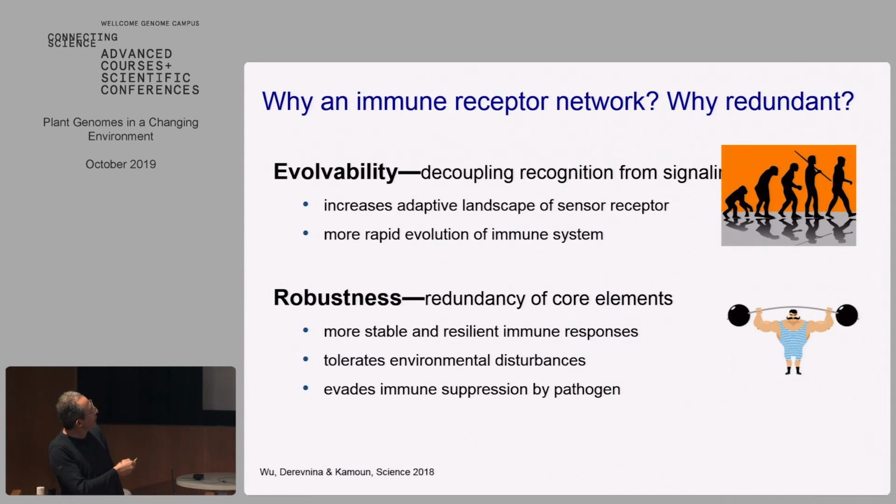But another feature of networks is robustness, and here we have redundancy. Same reason why we have two engines in an airplane. If one of them breaks down, then the airplane can still fly, it doesn't crash. Same thing here. If you have redundancy of these core elements, then it's more likely a more stable and more resilient system, especially when that system can be targeted by pathogens for suppression. So if you have redundancy at that level, then when a pathogen evolves to suppress the system, your system will still function because you have redundancy.